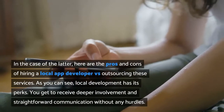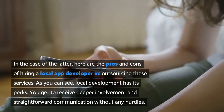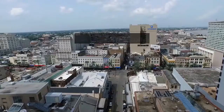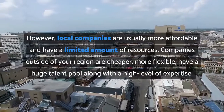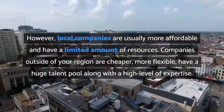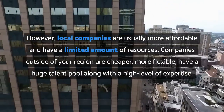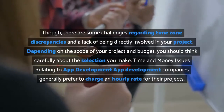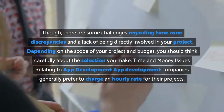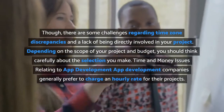As you can see, local development has its perks. You get deeper involvement and straightforward communication without any hurdles. However, local companies are usually more expensive and have a limited amount of resources. Companies outside of your region are cheaper, more flexible, and have a huge talent pool along with a high level of expertise. Though, there are some challenges regarding time zone discrepancies and a lack of being directly involved in your project. Depending on the scope of your project and budget, you should think carefully about the selection you make.